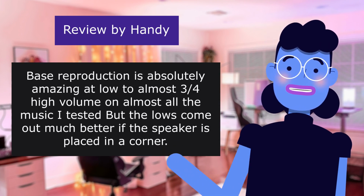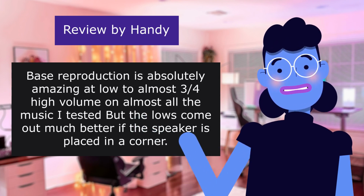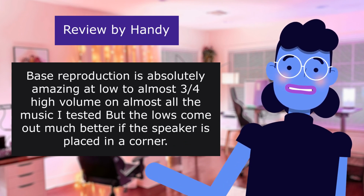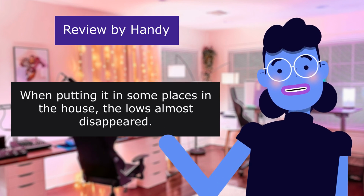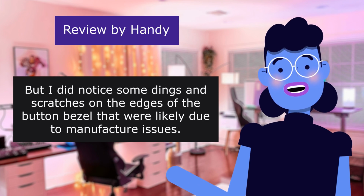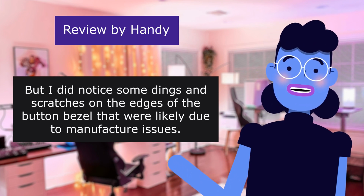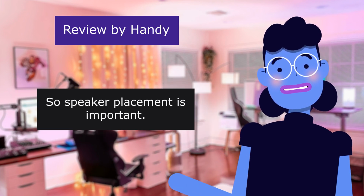Bass reproduction is absolutely amazing at low to almost 3/4 high volume on almost all the music I tested, but the lows come out much better if the speaker is placed in a corner. When putting it in some places in the house, the lows almost disappeared. But I did notice some dings and scratches on the edges of the button bezel that were likely due to manufacture issues. So speaker placement is important.